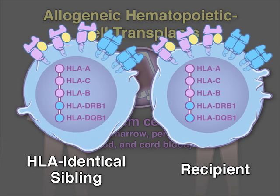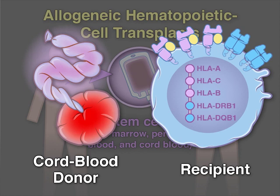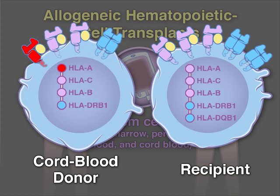HLA identical siblings are the preferred donors, but such donors are not available for most patients. Cord blood from an unrelated donor can also be used successfully for such transplants. The advantage to cord blood donation is that some degree of HLA mismatching is acceptable.